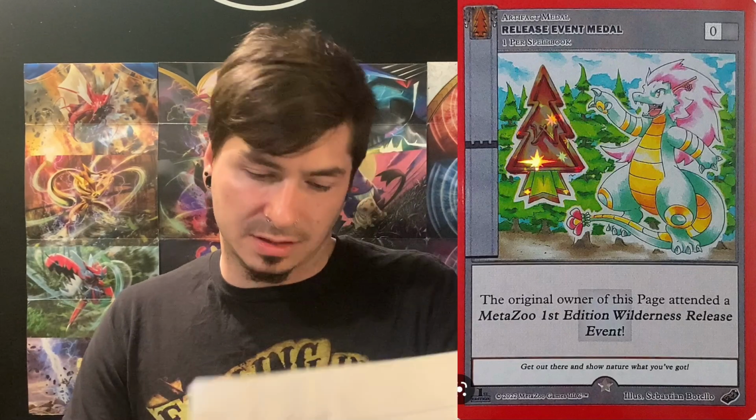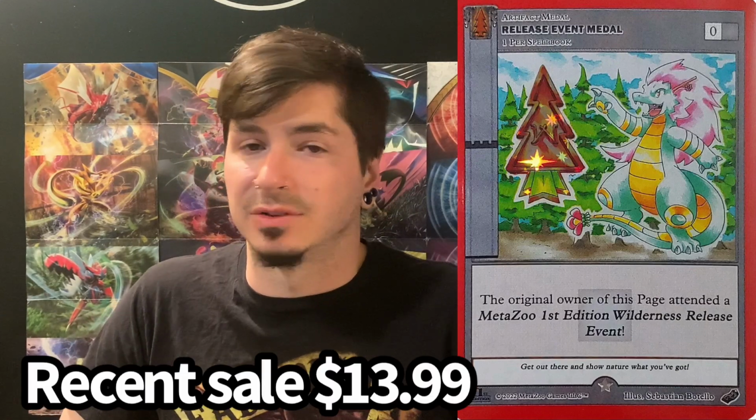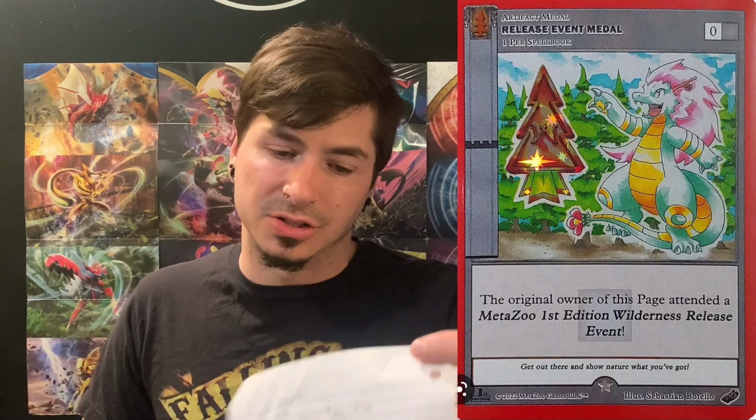And then the release event medal. What the hell does that say at the bottom? Oh, there's no market, but a single sold for $13.99, and they're actually selling for higher than that. That was one of the lower ones. I buy all the event release medals. I don't know why. I just do. And I don't actually have this one. And I was actually really shocked to see that that actually was selling for that much. It was surprising. All right, secrets.